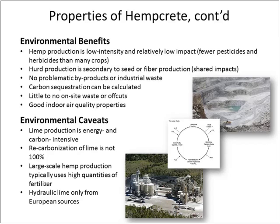Another caveat is that large-scale hemp production does typically use high quantities of fertilizer, so that obviously has environmental implications. The plant grows anywhere from 8 to 12 feet tall in a season, and clearly takes a lot of nutrients out of the soil in order to be able to do that. And unless you're finding organically grown hemp, which I have not been able to source anything like that in North America, there is that fertilizer issue. And also, as I was talking about the lime earlier on, if you want to use natural hydraulic lime instead of formulating your own, that only comes from European sources, and clearly there's an environmental impact to bringing that from Europe.